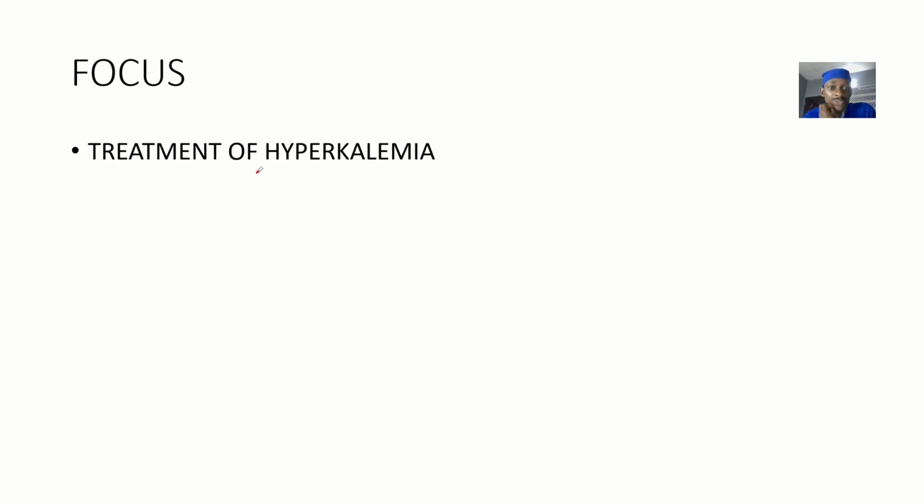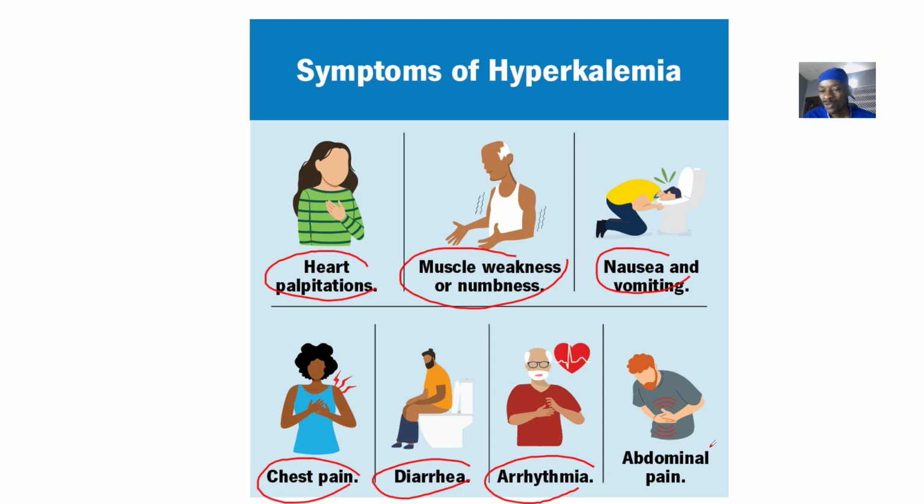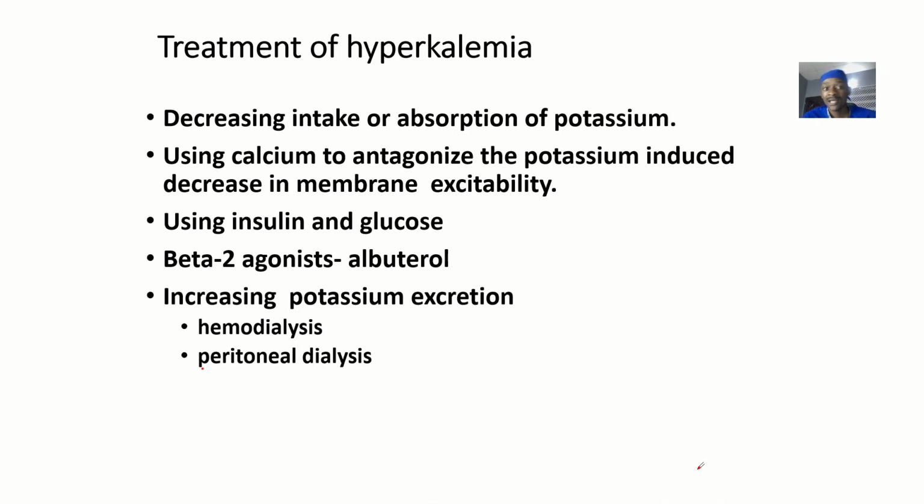So there are some possible treatments for this condition, and we want to look at them. But before we look at the treatments, let's look at the adverse effects. The person will be experiencing heart palpitations, muscle weakness or numbness, nausea and vomiting, chest pain, diarrhea, arrhythmia, and abdominal pain. All these could be symptoms of what? Hyperkalemia. So let's look at the treatment.